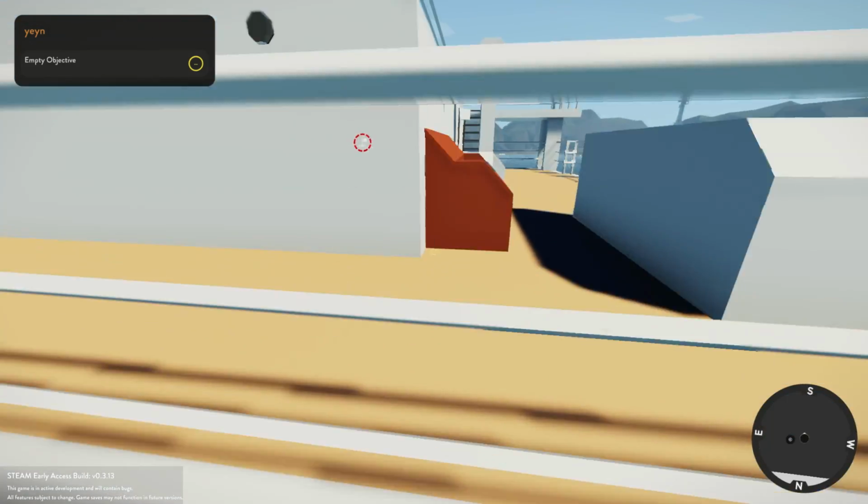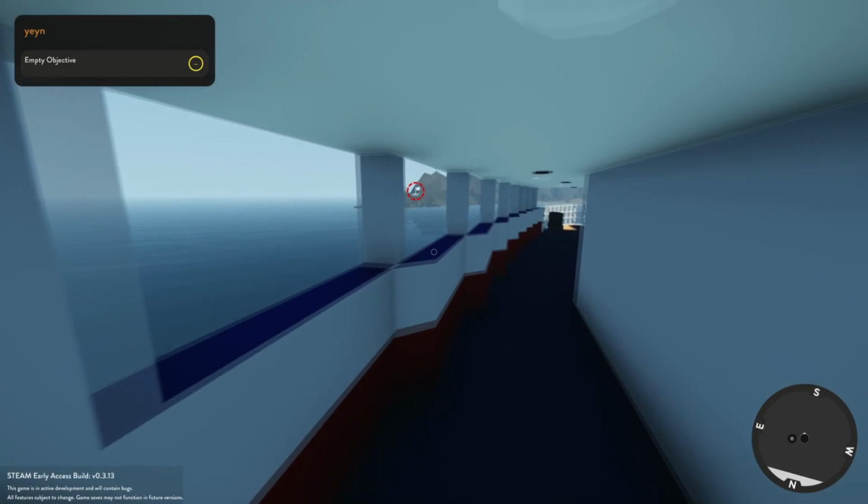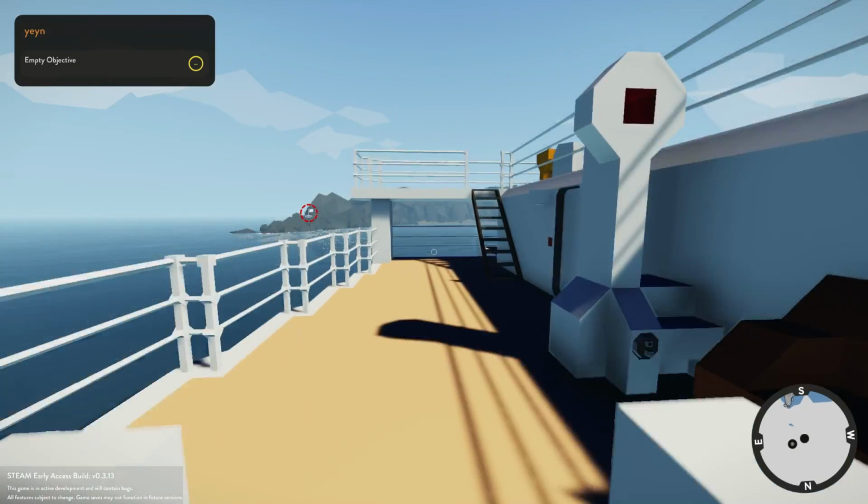Can I get up here? How do I get it? I mean, I'm sure I can. I just don't know how. Oh, don't jump off the ship. That would be bad. Okay, right here. This is an awesome ship.